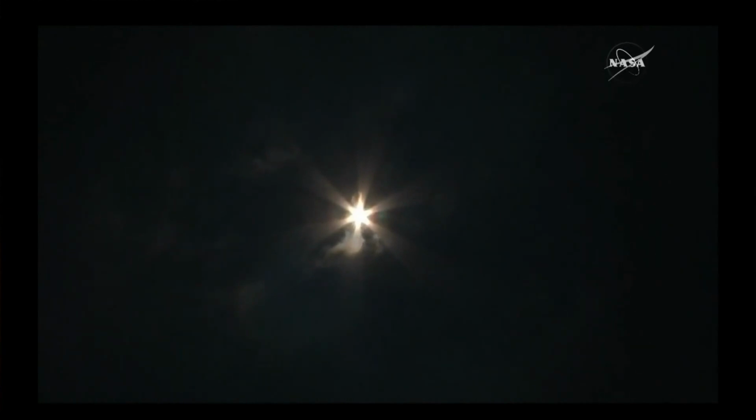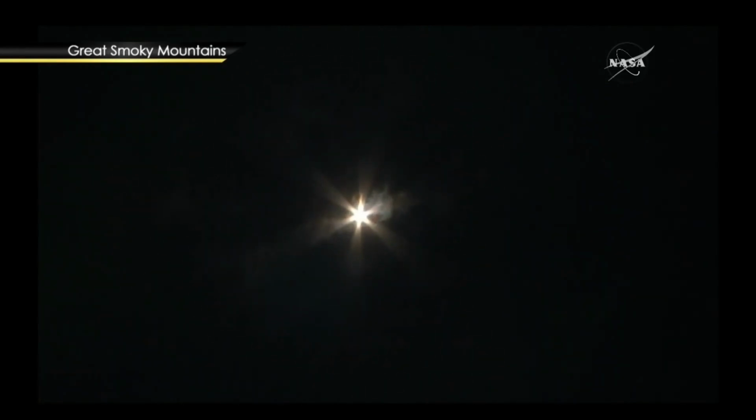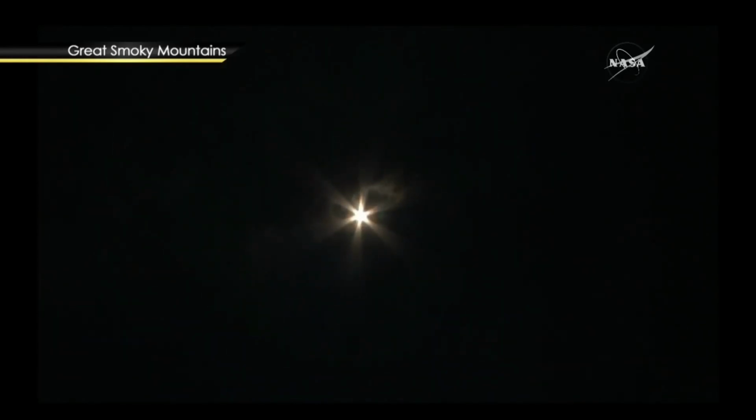Wow. Alex, what is that? Looks awesome. We're looking at the sun that's still too bright. It's still too bright, but it's almost completely covered. It's getting dimmer and dimmer. And this is the unfiltered sun. So we're going to go straight from this to totality, seeing the corona directly. This is going to be a pretty cool shot, actually.